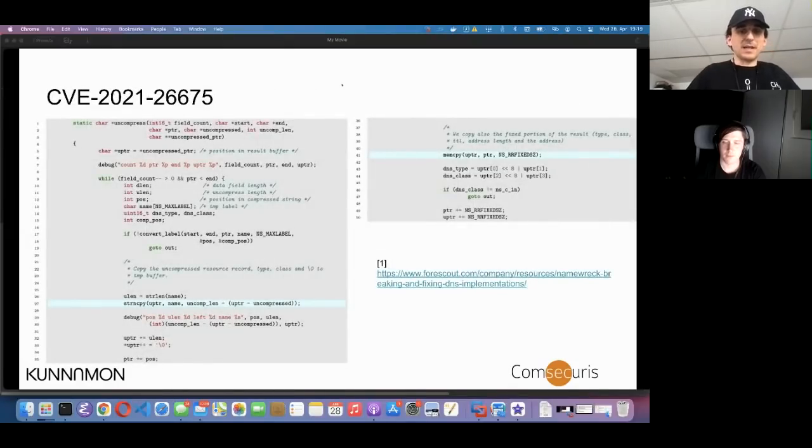This is the stack overflow, which is in the uncompress function of Connman. This is the DNS reply parsing, and since DNS names can be compressed, you can reference parts of the name that have been transmitted already. Hence you have this kind of logic in all the DNS implementations.